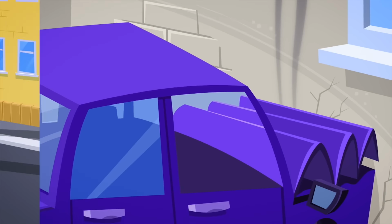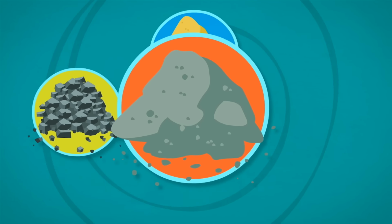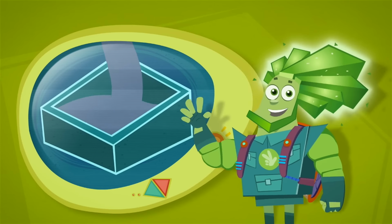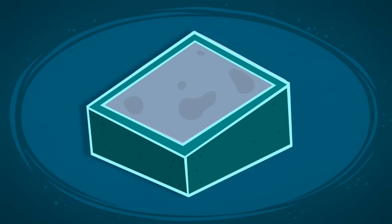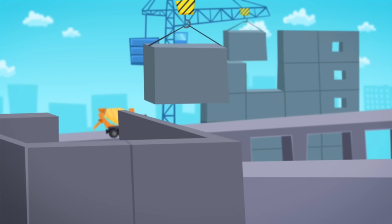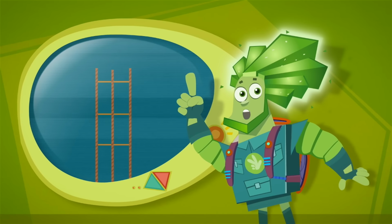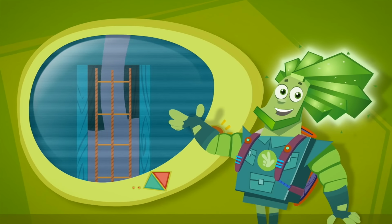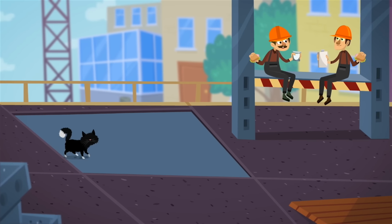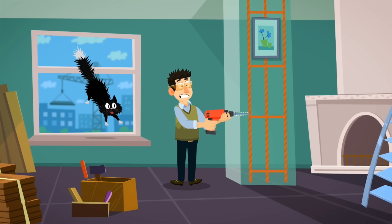Concrete is a very strong building material made out of small stones, sand, cement, and water. When the concrete mixture dries, it becomes very hard, like a solid piece of rock. For building houses, bridges, and other large constructions, reinforced concrete is what people use. To reinforce the concrete, it is poured into a mold with steel bars. When you drill into a reinforced concrete wall, you have to be careful not to hit the metal bars.